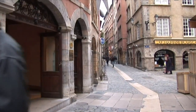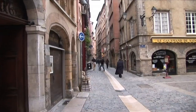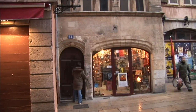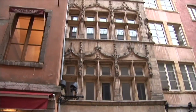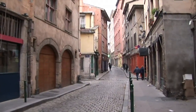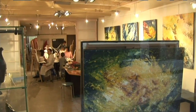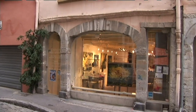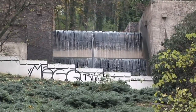And as you'll see, it's just a great place to take a walk. It's a real medieval experience that you don't get to see in very many places in Europe. There might be a couple dozen spots like this on the continent. So this is one of those very special places. Inside these ancient buildings, there's a lot of modern things going on, such as this artist studio. There are dozens of art galleries in this old section of town, and there are some parks.